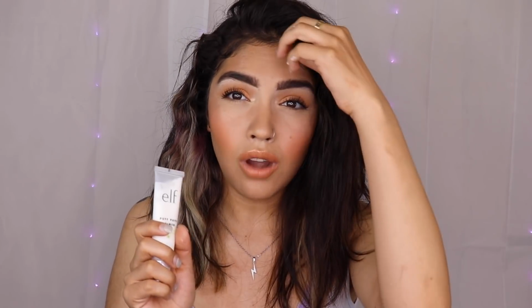This is the Puf Puf Primer from e.l.f. I really like this primer, and I use this again even on days where I don't wear makeup because I just really like the light hydration that it delivers. It says it's nourishing. I don't really know about all that, but I do know that it is very hydrating without leaving your skin very oily. And one of the reasons I love it as a primer is because it does just that.